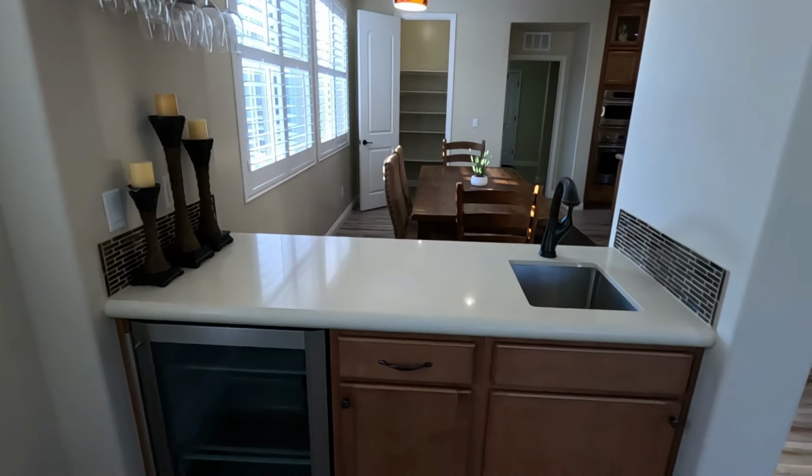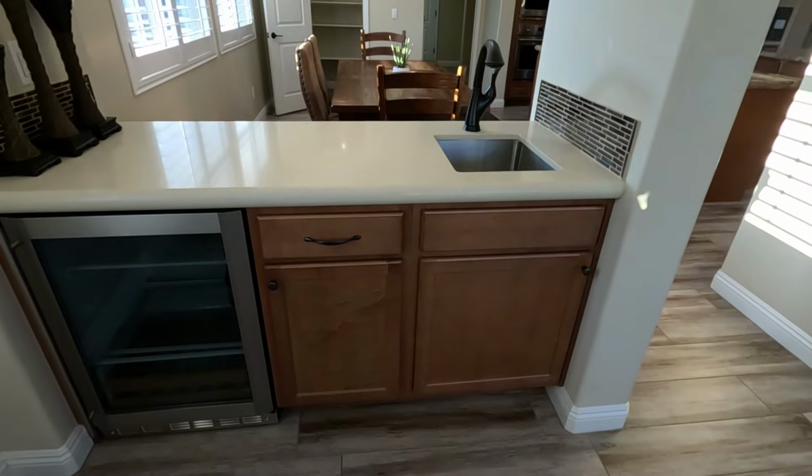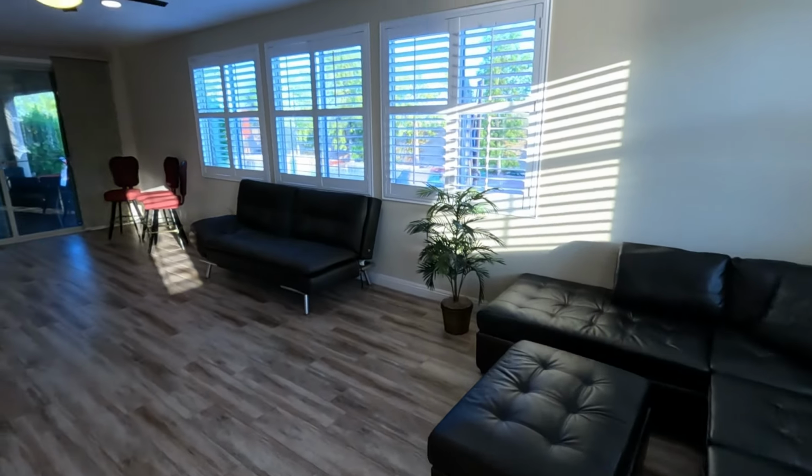For entertainment, the game room comes complete with a wet bar, perfect for hosting gatherings and creating lasting memories.